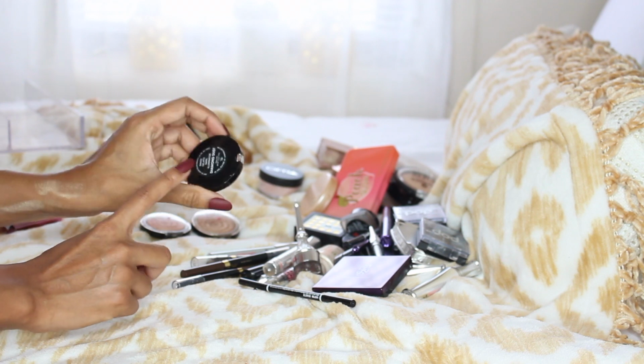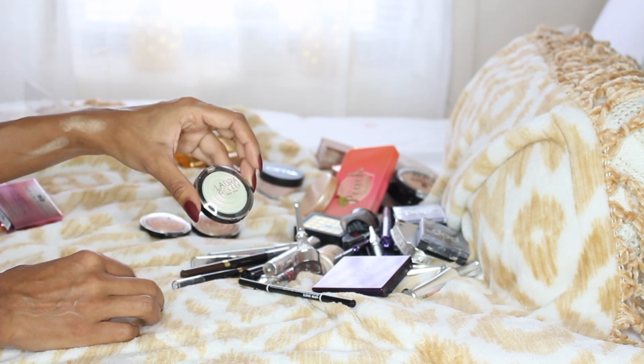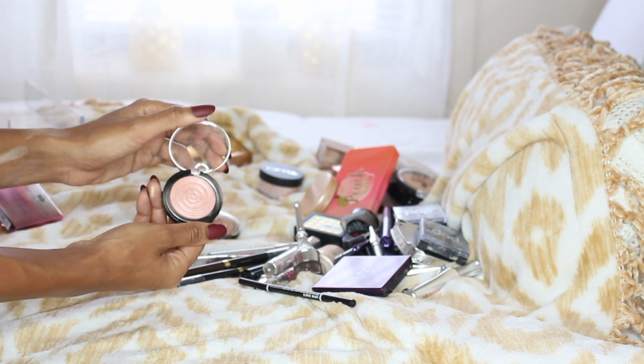This is one of their newest highlights, which is called Diamond Dust. Has like a pink pearly effect. And then this one is Charming Pink, which has more of a pink undertone, obviously.